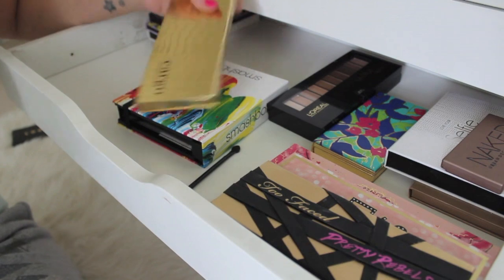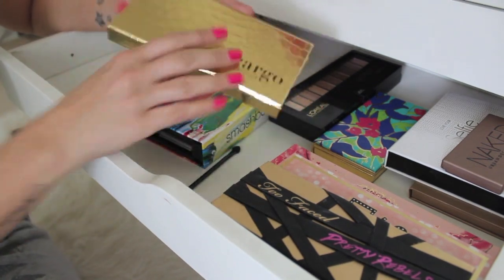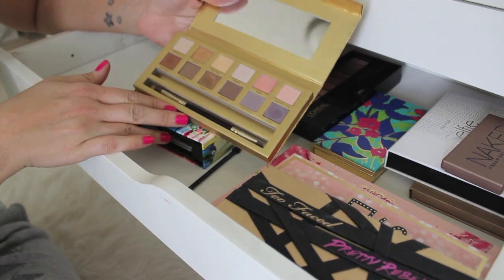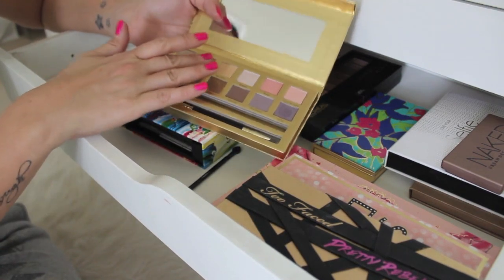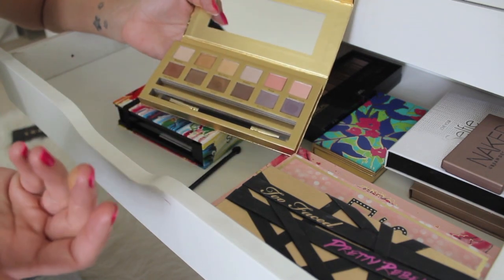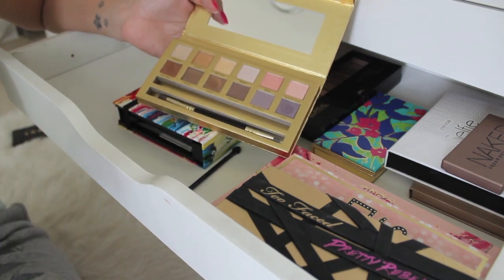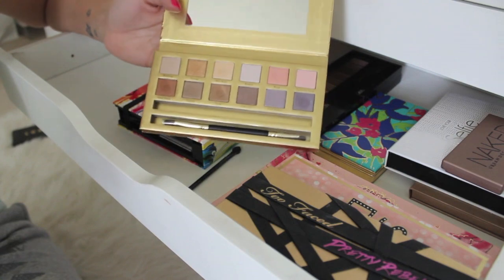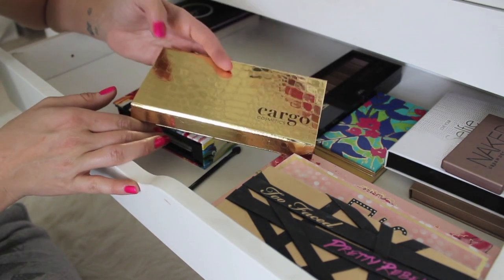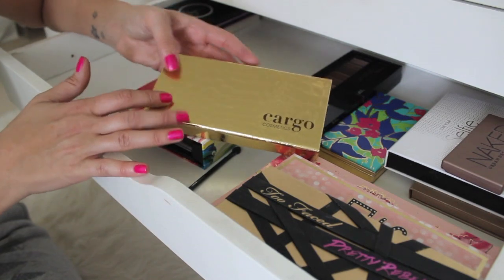Oh, I can't get comfortable. I keep rearranging. This Cargo Cosmetics Summer in the City palette. I can't even remember how I felt about this. I don't think I was that impressed with it. I used to really love Cargo eyeshadows, but I feel like something changed with them. So I may actually give this away. I don't think I'm gonna keep this one.